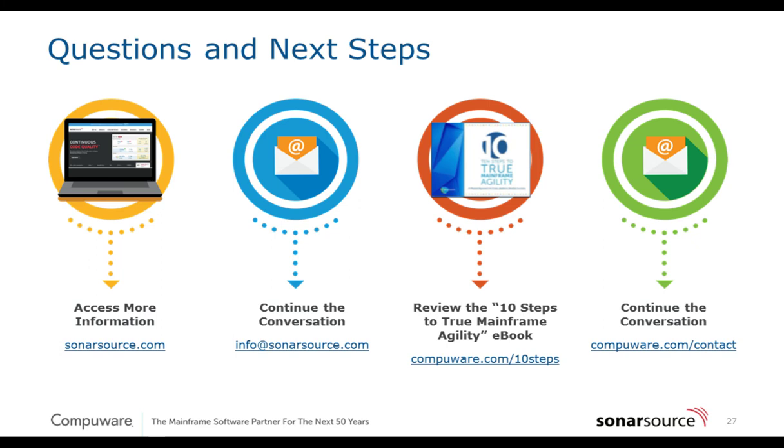So with that, we have some great questions coming in, so let's get started. I'm going to go ahead with this one, Stephen. You might have to add some clarification. The question is, what is code quality: defects, or coding standards?